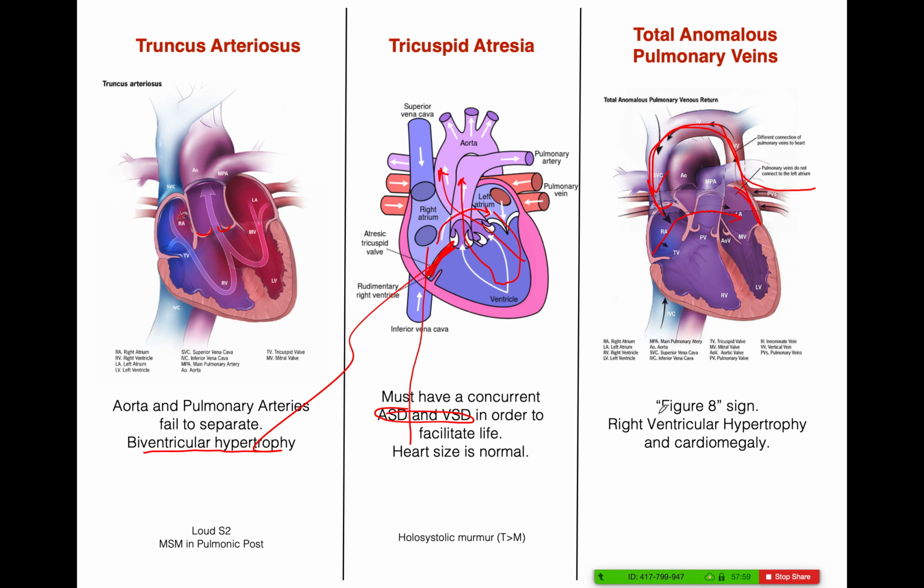Here we can look for a figure eight sign on x-ray. It's also been called the snowman sign. If you look at the chest x-ray, it kind of looks like a snowman. And so that's sort of what we can look for. Right ventricular hypertrophy, cardiomegaly, a nice big heart.